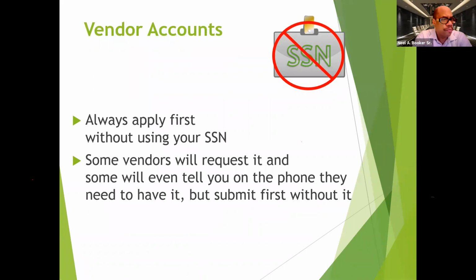Always apply first without your social. Okay, so for these net 30s, definitely do not put your social. For these starter vendors, definitely do not put your social on the application, all right? Some vendors will request it, and some will even tell you on the phone that they need to have it, but first submit without it. There's no law requiring that you put your social on a business application. There's no law, okay?